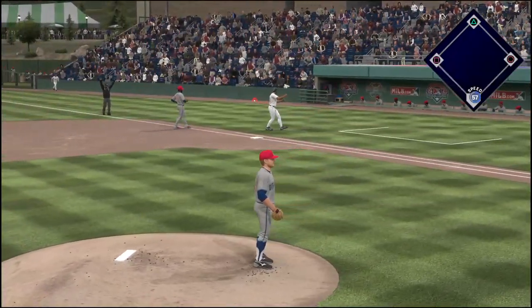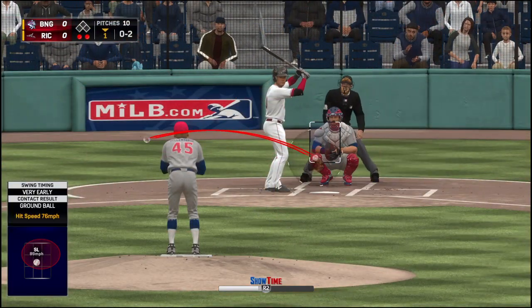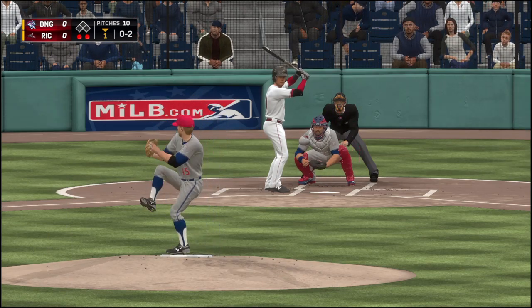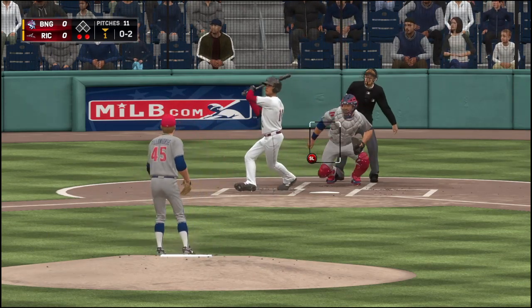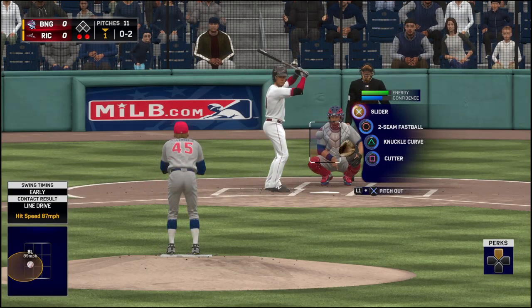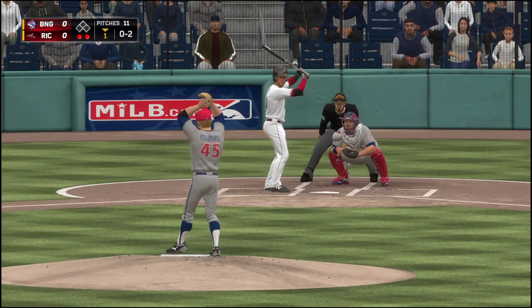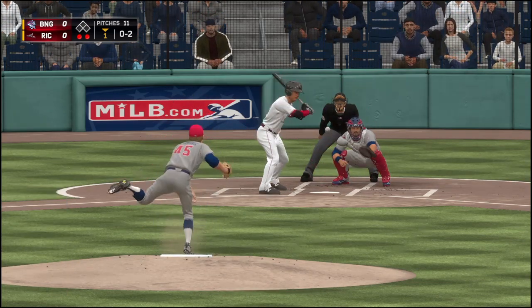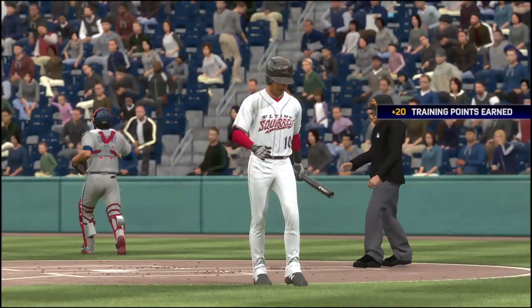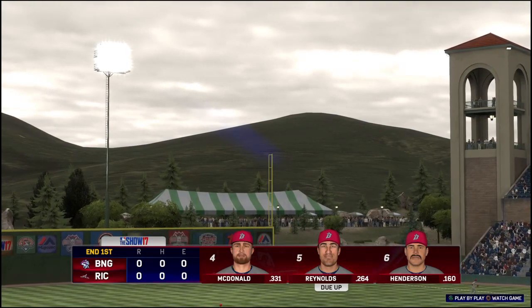Chop fouled over towards the coaching box. Nothing and two count and the pitch. Good job to spoil that one away and he stays alive. The next 0-2. Waved at and missed for the third out. Not much of a chance at hitting that one, and the inning is over. We've played an inning, still nothing.